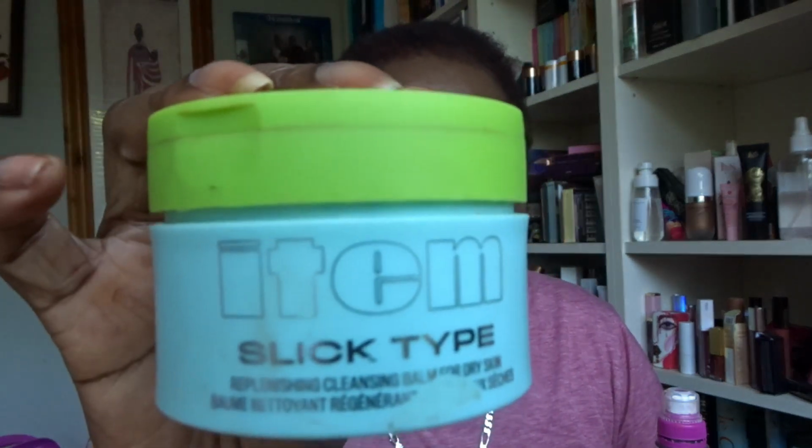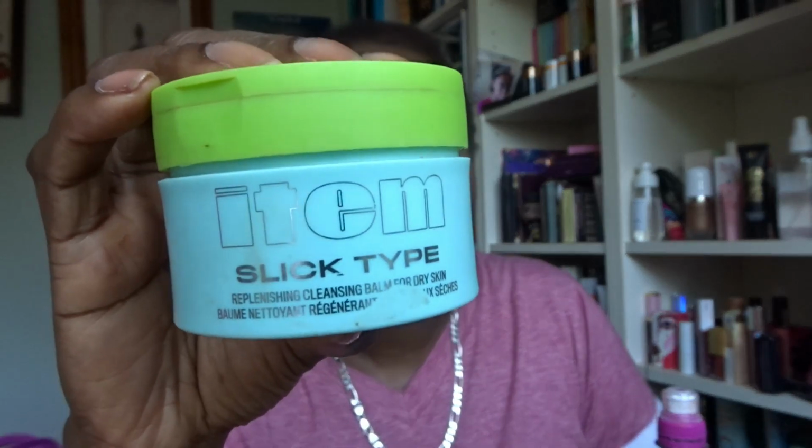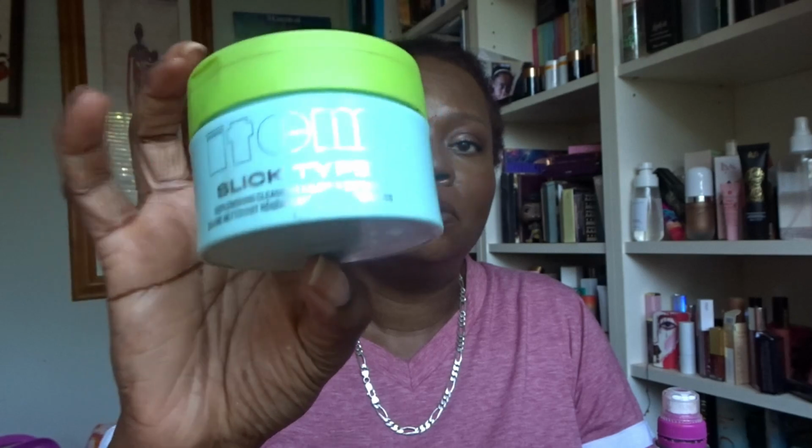So that's all good. This is a cleansing balm from Item Beauty. This is another brand which I think was an influencer brand. I think Item Beauty, is it that guy? I can't remember his name. It's definitely an influencer brand, and this was a cleansing balm, and it was good. It was all right. I actually really liked it, and I liked the packaging and everything as well. Really liked it. But yeah, I don't think you can get anything from Item Beauty anymore.